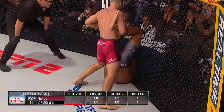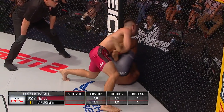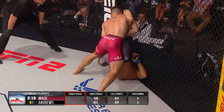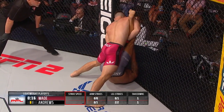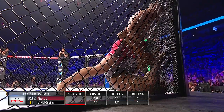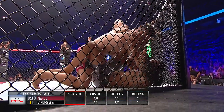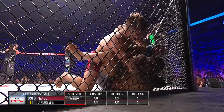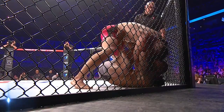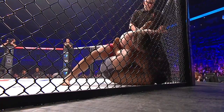Inside 30 seconds here in this first round of lightweight quarterfinal action. A couple other big left hands from Chris Wade. In this position, if Wade was to throw his hips forward and pass Andrews' knee, he would have been able to pass, but the position's gone now. 10 seconds left. Chris Wade will go to work to try and put a punctuation mark on this grinder of a round. Round 2 when we return.